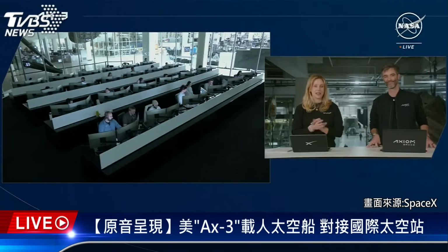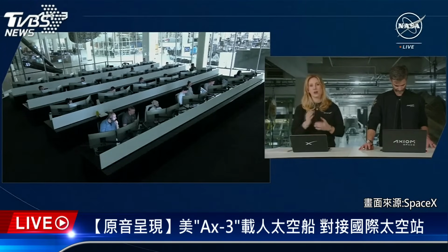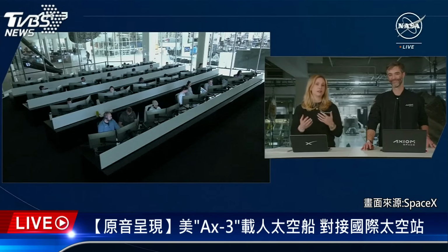So in the capsule, our four-person crew of Axiom-3 are on their way to the International Space Station. We are coming up to waypoint 1, which is 220 meters away from the station. The crew are seated, they are buckled in, and they have their suits on. Actually, I'm not sure if they have completed the leak check yet. I'll check on that. But they will be completing a leak check on the spacesuit. I am hearing that they did complete that leak check and it was successful, so that's good news.